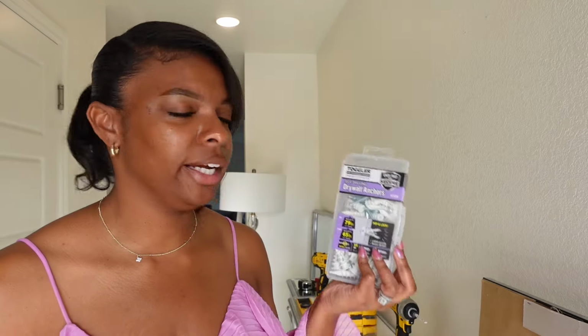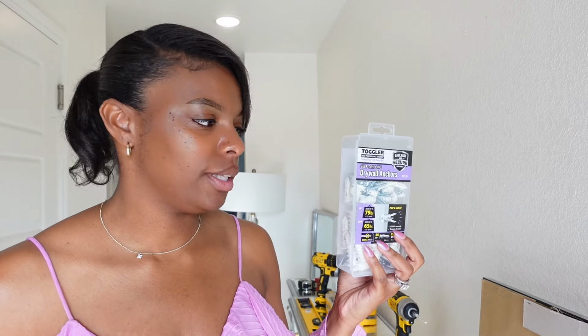These particular anchors came from Lowe's Home Improvement. I'm pretty sure you can get them from any home improvement type store, maybe even Walmart. I know Target doesn't have them because we searched at Target while we were there, but they did not have these. So yes, they are really, really good.